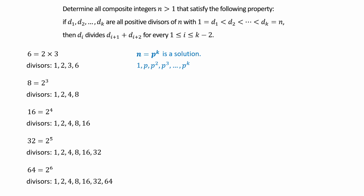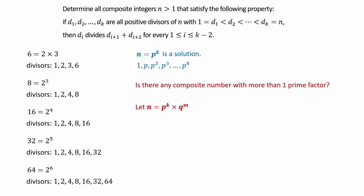Then we will consider a composite integer with more than one prime factor. Let's say there is a distinct prime, q, for a composite integer. Without loss of generality, assume q is larger than p to the k, where k is greater than 1. The divisors of such a number include terms like p to the power k minus 1, p to the k, and q. Since q is a distinct prime, p to the k minus 1 does not divide the sum of the next two divisors.